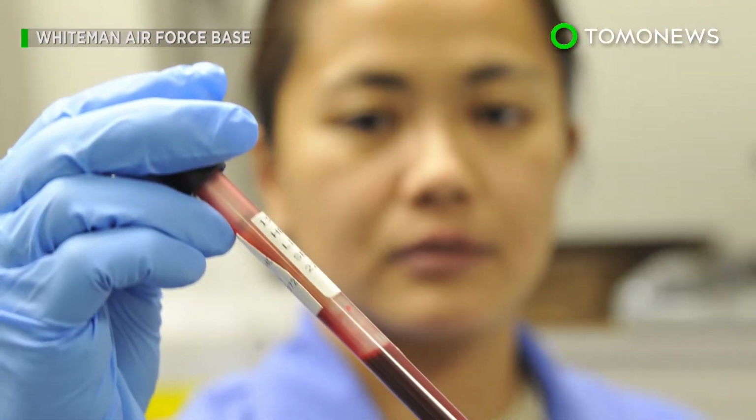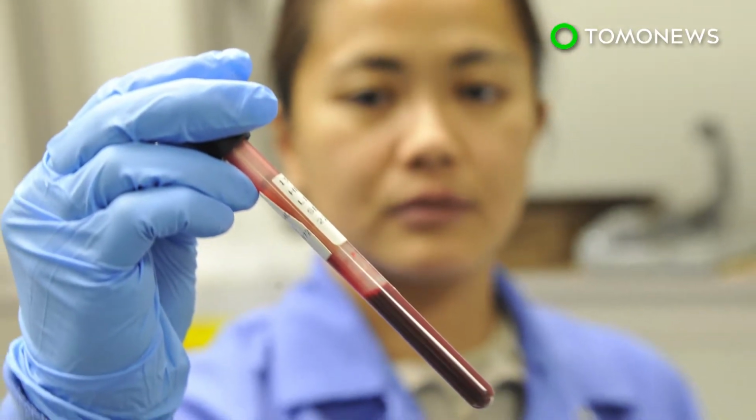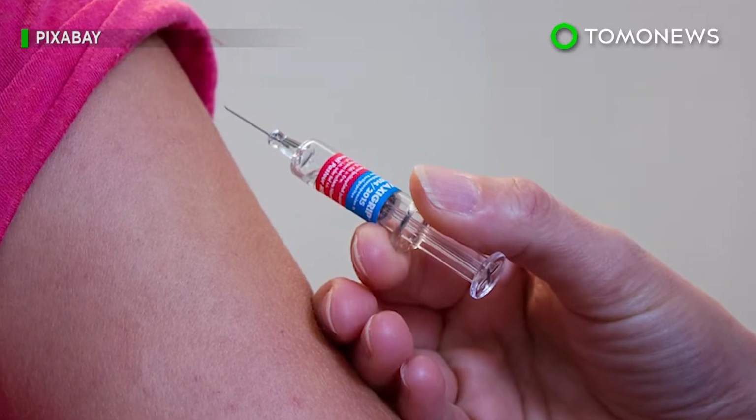But the vaccine's ability to induce a strong immune response in a short amount of time is encouraging, and researchers believe further studies can produce a vaccine that can ultimately neutralize the deadly virus. Here's how science is fighting AIDS.